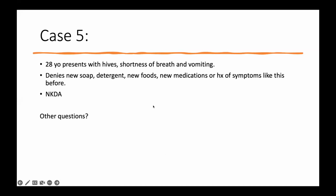Even if they don't recall a tick bite, I typically ask what the last thing is they ate. Because what you'll find is with this disease, it's not necessarily that you eat something and have an immediate allergic reaction. Typically it lags several hours. So maybe this kid comes in, or this young adult comes in at 4 p.m. and he notes at 11 a.m. he ate a cheeseburger. That would be sort of the time course that I would expect for this.